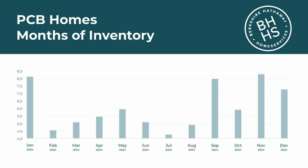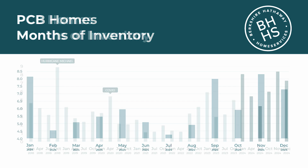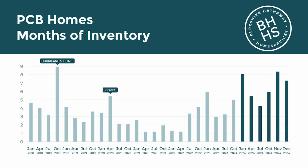seller's market territory. Let's first take a look at the months of inventory for detached single-family market in Panama City Beach over the course of 2024. We started the year at 8.09 months. Over the course of the spring and summer, we hovered around 4 to 5 months, which is a neutral market. We did, however, see a jump back up in fall and ended the year at 7.29 months, which is a buyer's market. So now that we looked at last year's months of inventory, what really does this mean historically?